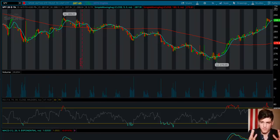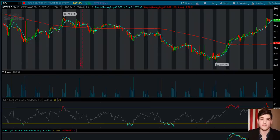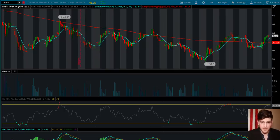Okay, so now the overall market direction has been increasingly unpredictable with trade announcements and interest rate speculations. This is something that bothers a lot of folks, but as traders, it's actually quite a wonderful thing because where there is movement, there are opportunities for us as traders. So with that being said, the first pick on this list is the LABU-LABD pair.